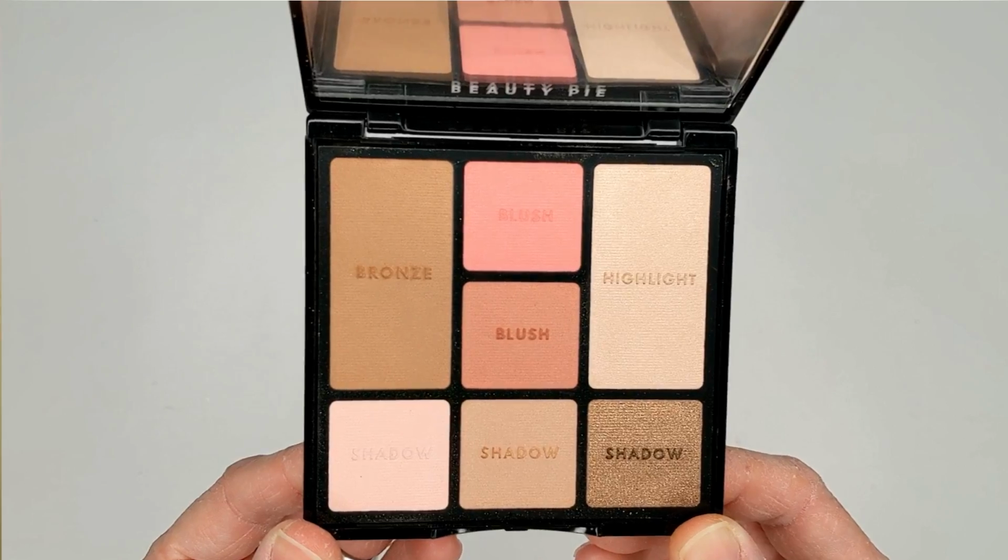Now the blushes are a little bit on the smaller side. I have my Flower Beauty brush right here that's pretty small, and I find that I can dip into them just fine with this, but I wouldn't use like a huge fluffy brush or else you are going to get into some of the other colors. That's really the one negative to it, is that it's so small, but also being so small makes it really travel friendly as well. So I'll quickly show you some swatches.